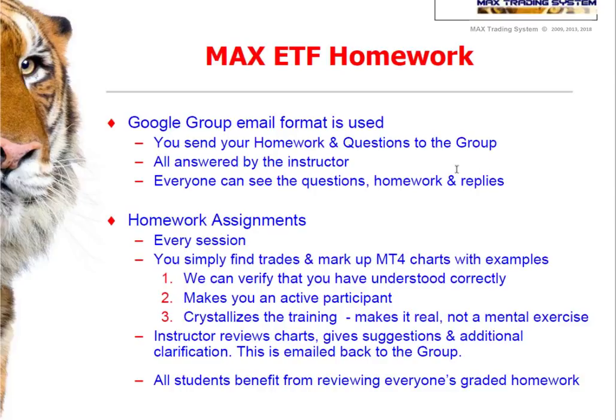You send it into what we call a homework group, and the instructor, Eusebio or myself, will go through it and show you where you went right and where you went wrong, sometimes on a bar-by-bar analysis of your chart. The really important thing with this is that it actually crystallizes your knowledge. It's not just something airy-fairy floating around in your head where you think, oh yeah, that's really simple. This makes you an active participant, and by drawing it out on this chart, it crystallizes the training. As it says there, it's not a mental exercise anymore.